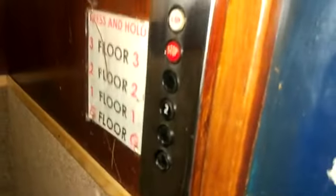Now we go to the next lift, which is a vintage 100% original 1930s to 1960s Marriott Scott lift. This lift is completely, utterly epic, so let's ride it. Ground floor doors. And let's surf it.